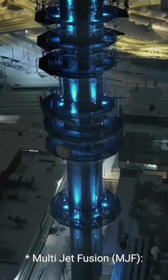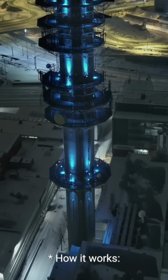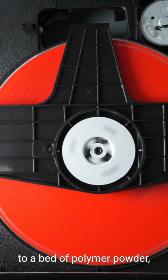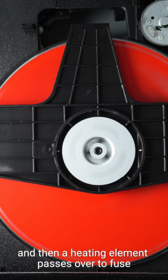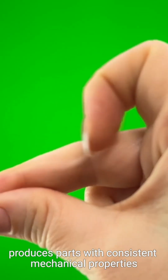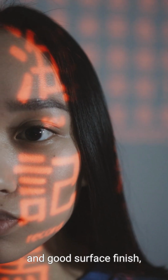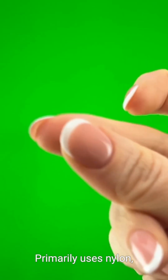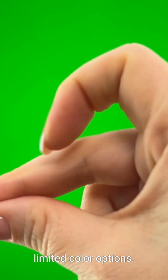Multi-jet fusion, MJF, developed by HP. How it works: an inkjet array applies fusing and detailing agents to a bed of polymer powder, and then a heating element passes over to fuse each layer. Pros: very fast, produces parts with consistent mechanical properties and good surface finish, excellent for functional prototypes and end-use parts. Cons: primarily uses nylon, limited color options.